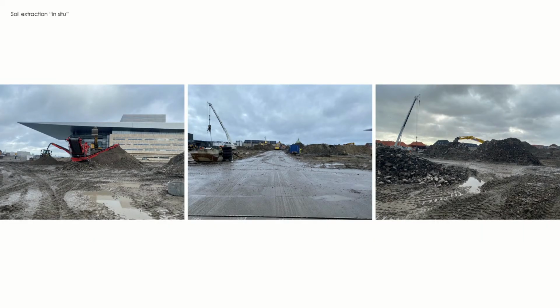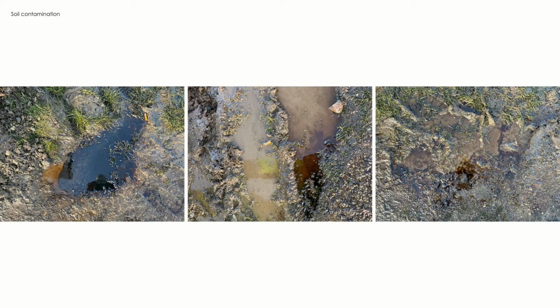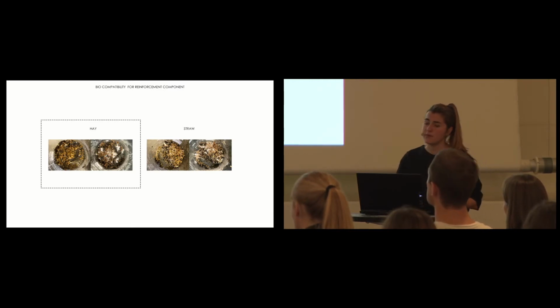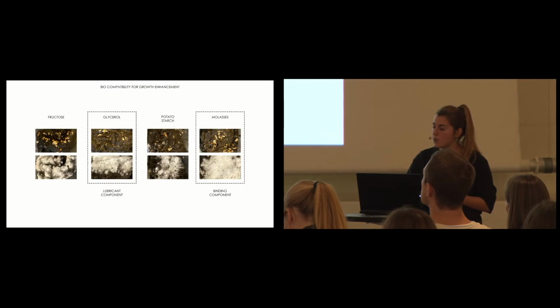The raw material for construction I got directly from the Docken, on site, where the high contamination level of hydrocarbons in the soil was visible. So I extracted the soil, filtered it, and refined it, and I added bioadditives, which gives this kind of muddy appearance. Adding bioadditives is fundamental because it serves to establish biocompatibility between the mycelium and the structure and to set symbiosis, while producing an extrudable composite for 3D printing.